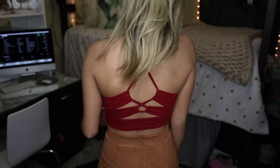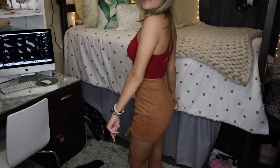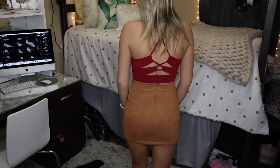It is just a red crop top, but it's super cute in the back. It crosses over. The material of this is really nice. It's a super thin tank top type of material. I like the color. Probably wear this on game days or something because I go to the University of Alabama, if you didn't know.